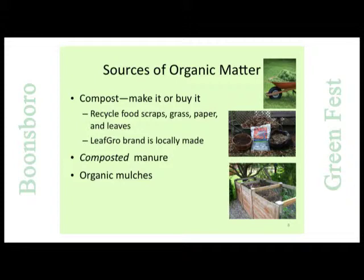And then another way I do a lot in my garden is to add organic mulches. You know, I use straw or, like I said, newspaper, things that will break down, and those also add organic matter to your soil.